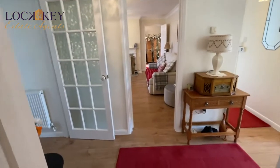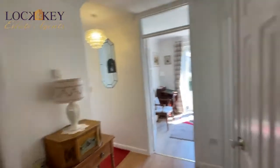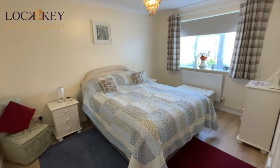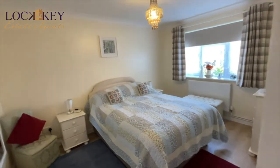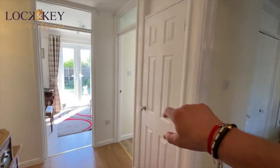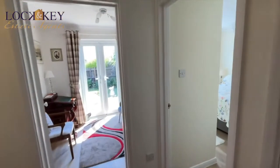So that's one of the bedrooms, lovely hallway, little areas there for some bits and pieces and freestanding furniture. Let's just turn this camera around one more time to show you this double bedroom. As we come back out, there's a little cupboard in there. I'm not going to open it up. That's where the tank is. The boiler is in the utility room, which we'll show you later.